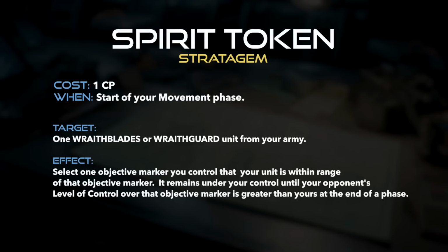Spirit Token: Wraith Blades or Wraith Guard, you pick that at the start of your movement phase and you stick it in an objective. That's pretty good. That's a good strat.